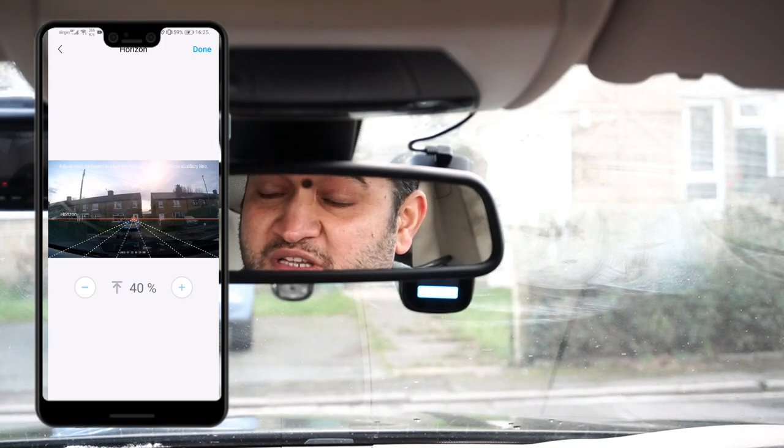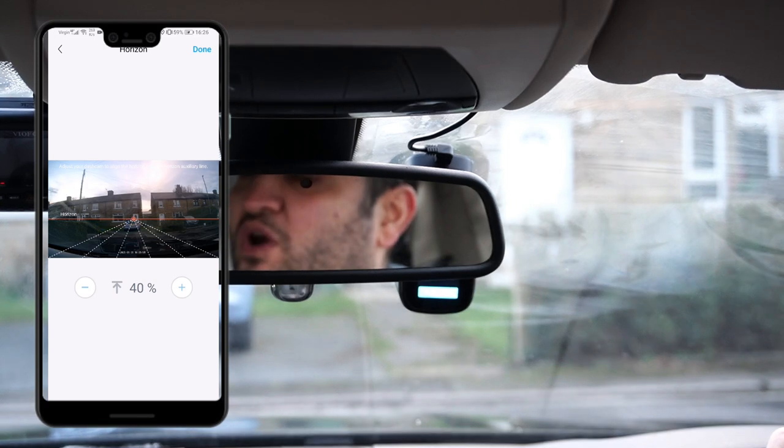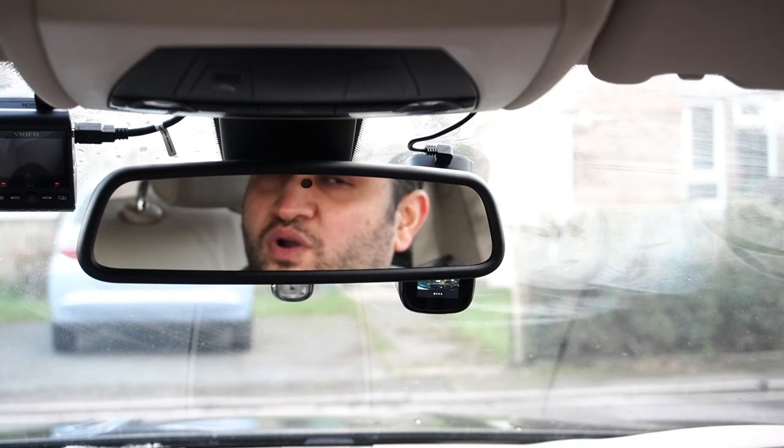The horizon is actually a line between the sky and the earth, and you can only set this one up when you are on a plain, clear road. Now, your camera is up and running. Enjoy the footage from it.